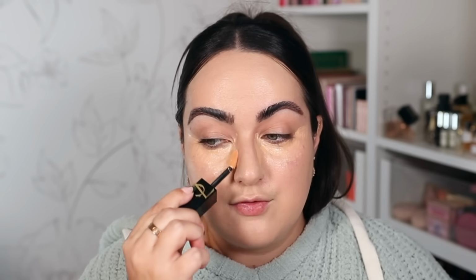LC5 is a bit darker than what I usually put underneath my eyes, but the formula of this All Hours concealer from YSL is superb. It has good coverage, it has a radiant finish to it. The formula is very thin, which on my dry skin means it's not going to crease like crazy. It has a nice natural to glowy finish to it.